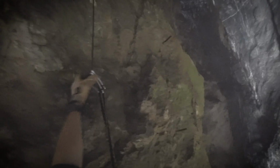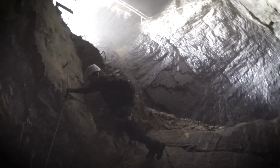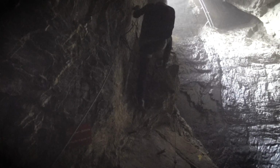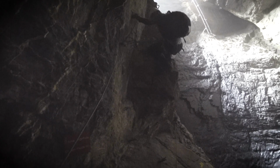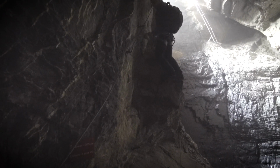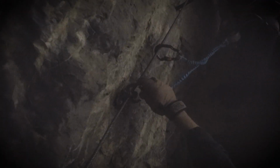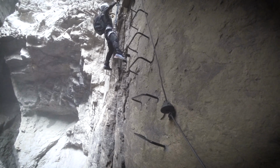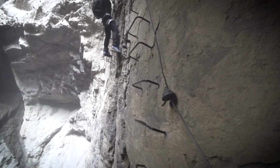So now I'm in the cave. There's a nice echo and I have to climb. This is the hardest place. This is E. I'm not sure I'm gonna do this, but I'll try. Just stuck. I'll try to make the hardest part as well. It wasn't that hard.